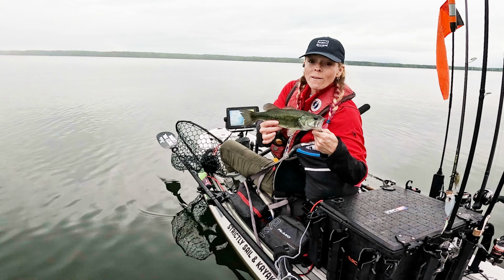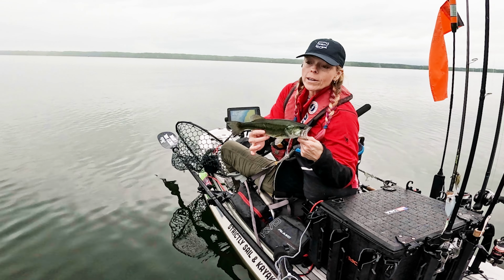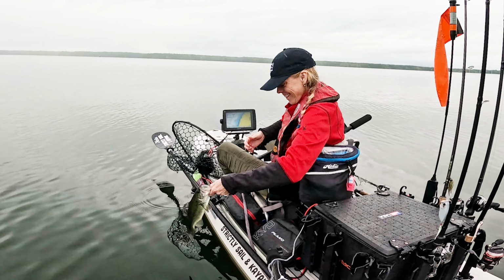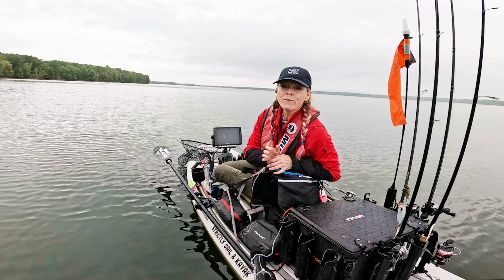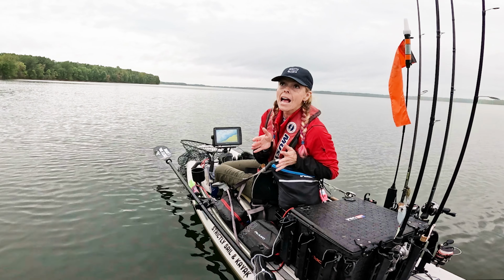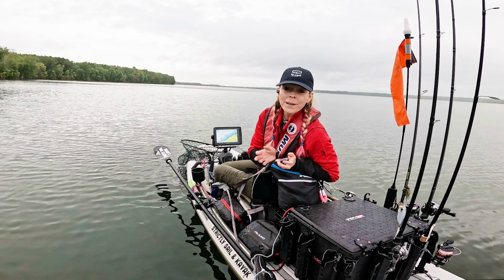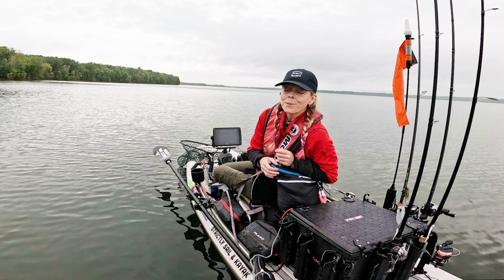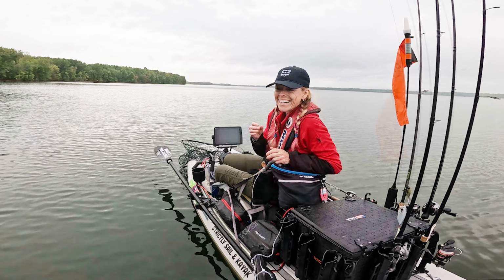Fish number 4, 12 inches on the dot. This is really cool. I mean, I need bigger ones, but this is still really cool. Okay, that's 4 fish towards my 5 fish limit, and I have 52.25 inches total, which is tiny, but man, I just need to get that 5 fish limit and then go hunting big fish. Not really sure how you go hunting big fish, but I guess you move a lot and cast a lot. That's what I gotta keep doing.